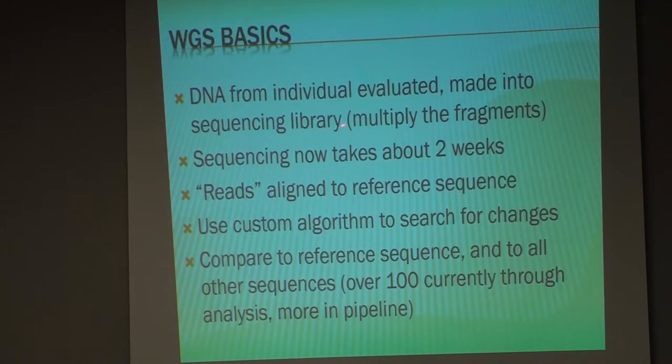So what we do is we get the sequence from one individual and we evaluate it to make sure that we've got good DNA and lots of it. And we can't replicate that whole string. We have to multiply it in order to do this. And we can't do the entire string all together.